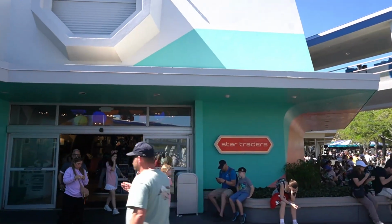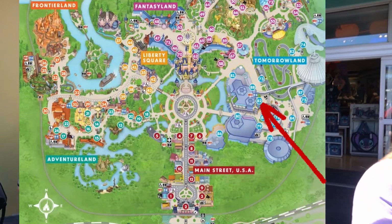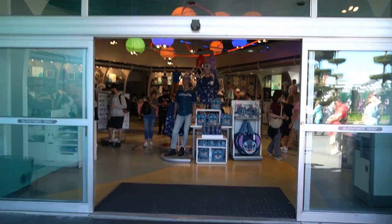Awesome. And next stop is going to be into the Star Traders here in Tomorrowland, next to Cosmic Rays, across from the Tomorrowland Speedway. Let's go check out the board. Well, I was hoping for not very busy boards, but the board in there, probably about 10 people waiting for that board. So we'll go check it out a little bit later, but let's head to Storybook Circus.